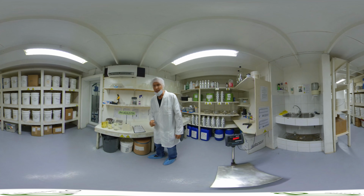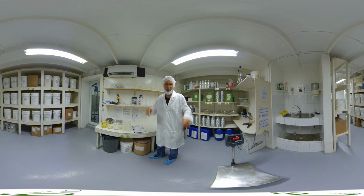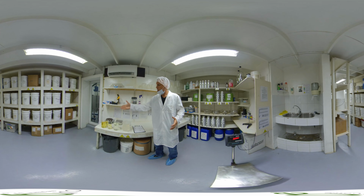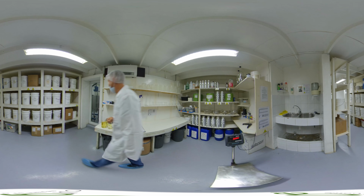And then we got some pH adjuster, just to make sure that the product we're going to make has the same pH as your skin, which is around 5.5. All right, now here we weigh everything, and as all of the ingredients are lined up in the correct order, we're going to bring them to the next step, and that is the mixing room. This is where all the ingredients come together. Want to join me?